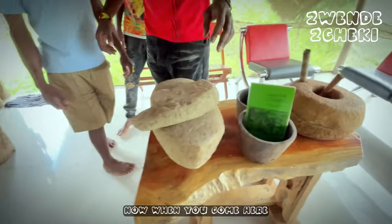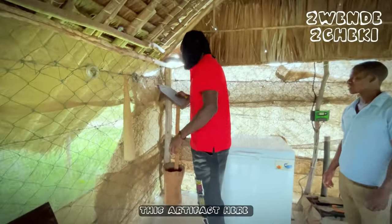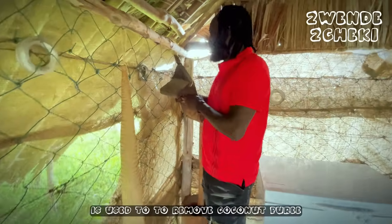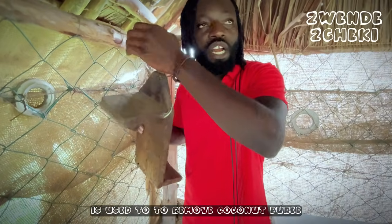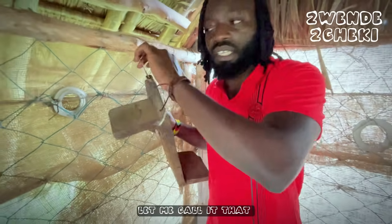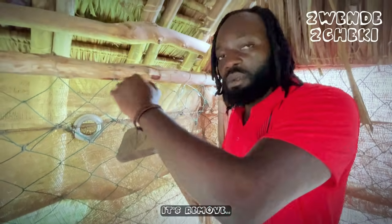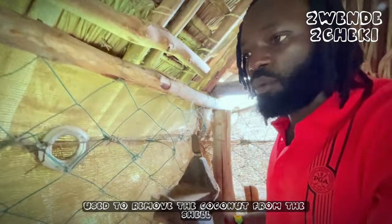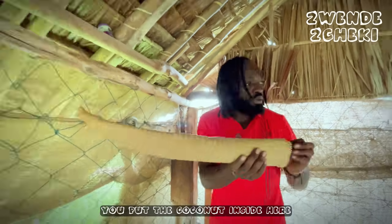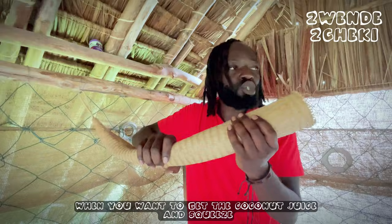Now, when you come here, this artifact is used to remove coconut puree, let me call it that, from the coconut shell. You get the coconut and you use it like that. It is used to remove the coconut from the shell, and then you put the coconut inside here when you want to get the coconut juice and squeeze.